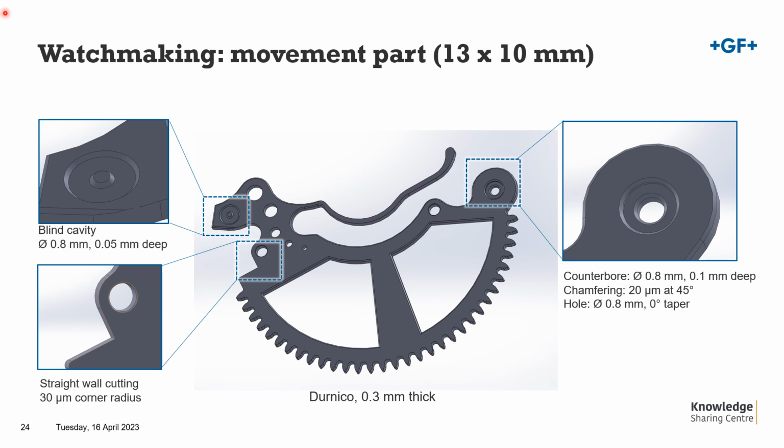And the last application is this watchmaking demo part that has several elements that we often see in watch movement parts, like for example this spring, several holes, gears, gear teeth. And what we'd like to show here is the flexibility that we can achieve with a machine that is specifically designed for laser cutting and laser drilling.